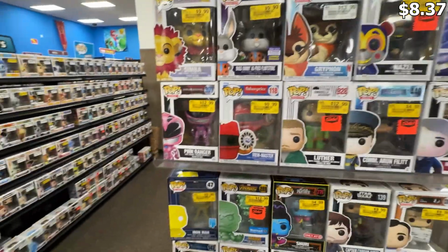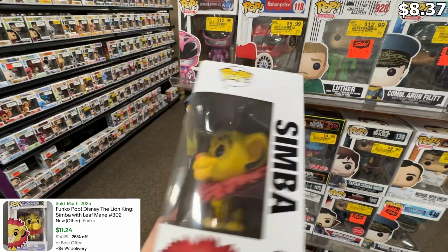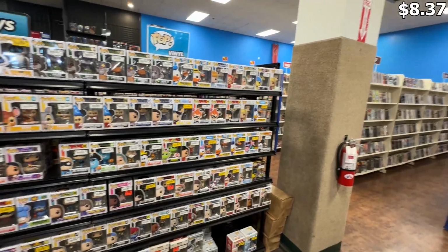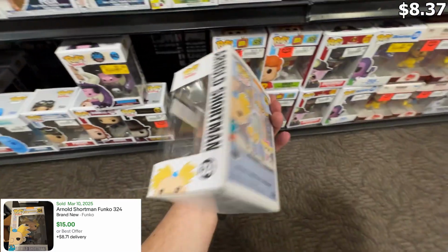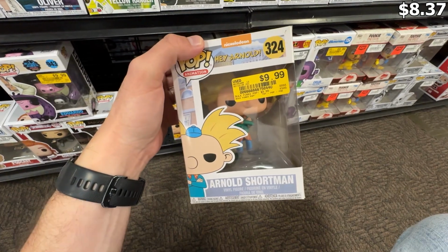This was a fun little section right here, guys. This Simba is kind of a cool one. I think this used to go for around $20, goes for around 10. You can see the little eBay thing in the corner right there of what it actually goes for. Their little Disney section here, I'm not 100% sure why they had Arnold Shortman in it, but yeah, they're asking 10 for it. Goes for around 15, so a decent deal on that one.